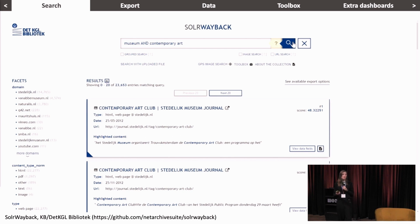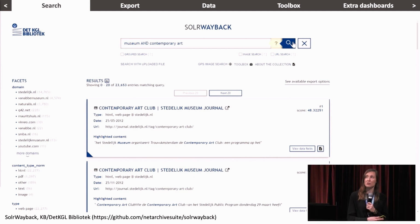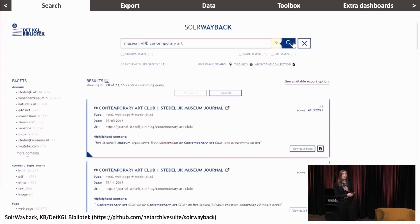Personally, I do know that it was discussed in previous days as well that some people have difficulties with the search of the Solr, but I think it's already a huge improvement over what we had, because the Solr is able to not only look into the URLs, but is also able to look at free text, at images, and there's quite a good search syntax. So it's much better to actually find your data through the Solr, I think, than what we had before.